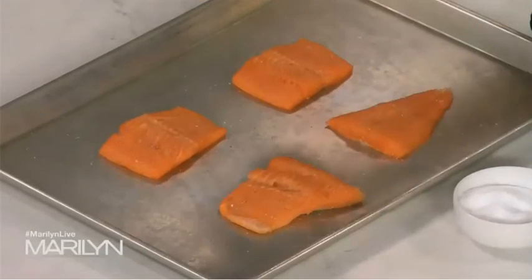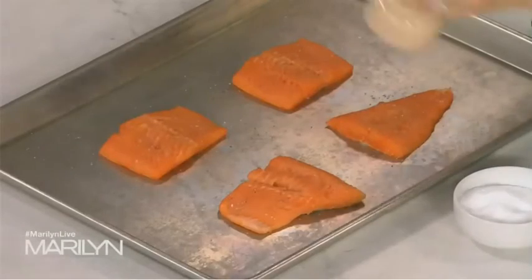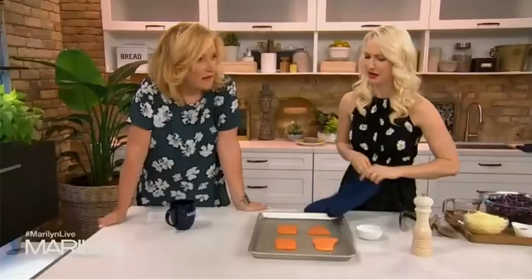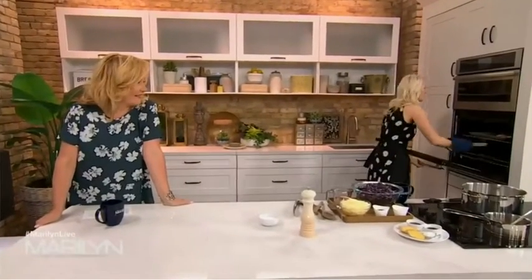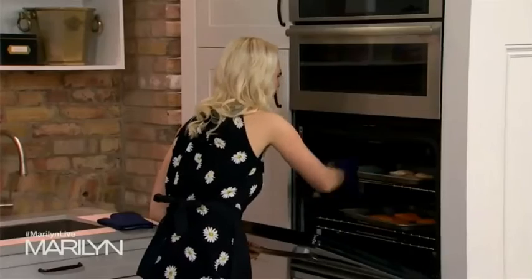Oh, it's so flavorful. And it feels fancier than going for salmon, right? You feel like Arctic char. Little Arctic char. So this goes into the oven at 450 degrees, and we'll just pop that in there. I've got one ready to go.